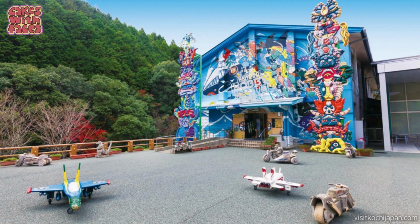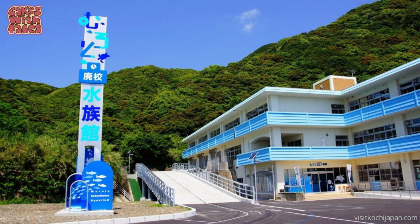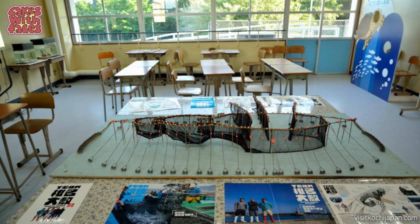This museum is actually in an abandoned school. Now you hear about these rural places in Japan where the population decreases because people get older, the younger people move out, and you get these abandoned schools and houses. So here they turned the school into a museum to revitalise the area and encourage people to visit. In fact, elsewhere in Kochi there's another abandoned school that's been turned into an aquarium. Now, there must be a cheesy joke about a school of fish in there somewhere.